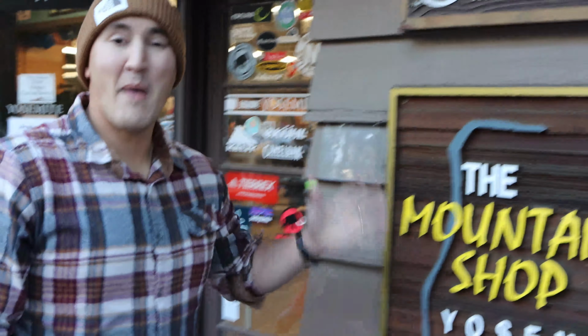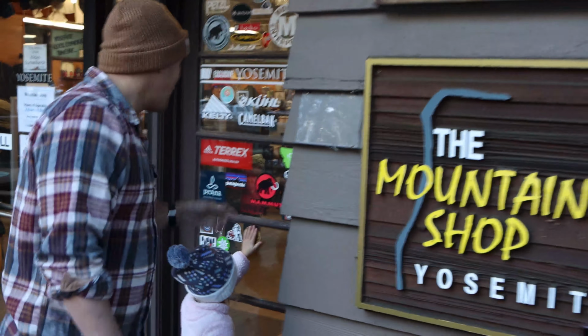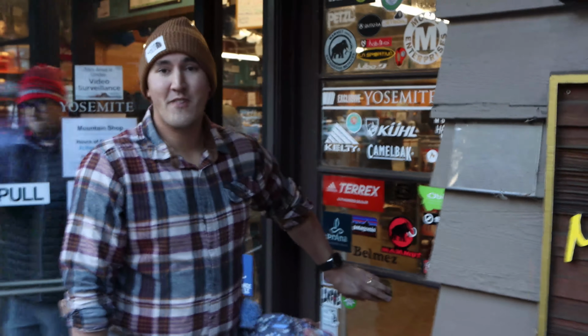Hey, so we're here at the mountain shop in Yosemite. We just got our cool hats and we're ready to do our first hike. What's even cooler than that, they actually let us put our national sticker right on their storefront here.